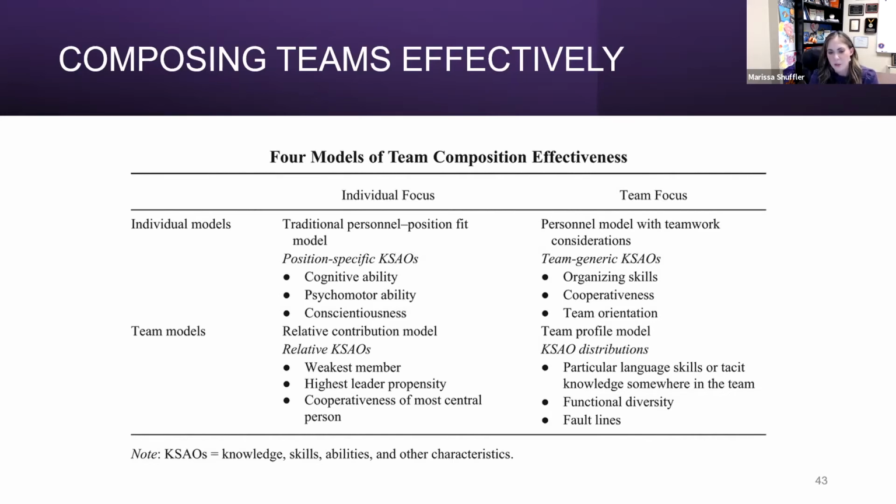So thinking about if we have someone who's going to be really central and key to our project, but they're not very cooperative, then that's going to potentially set us up for some challenges, because their contribution may not be as great as it could otherwise be if they're not cooperating and supporting the whole team.